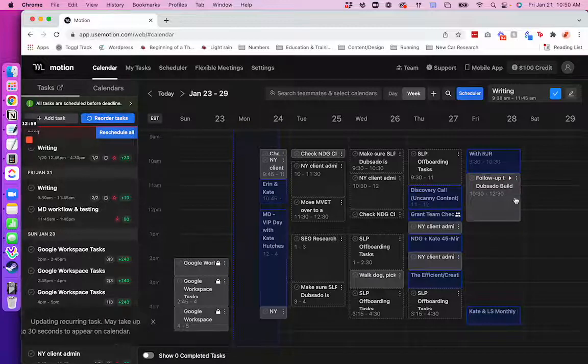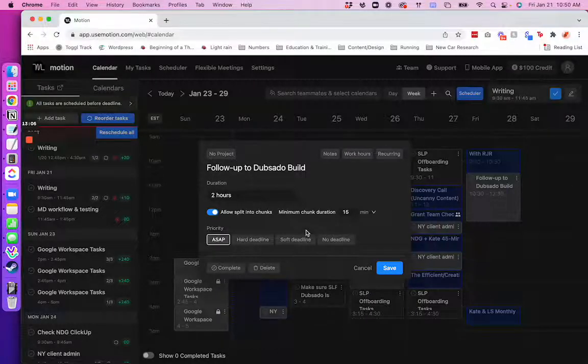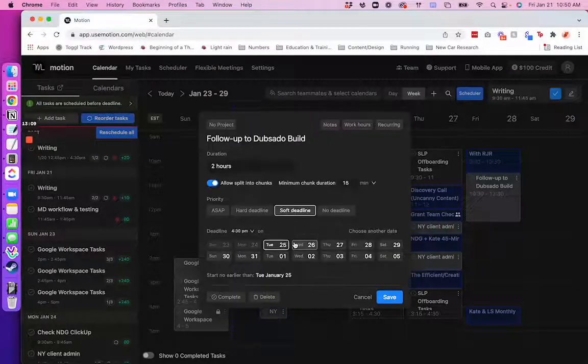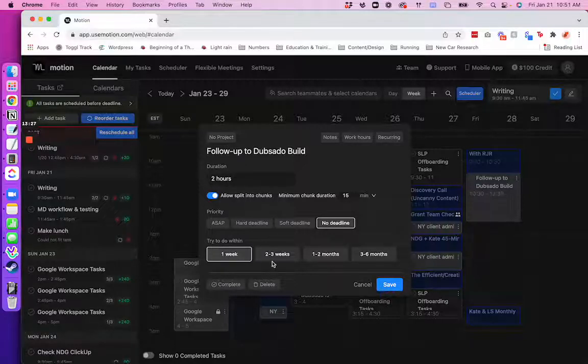And then just to show you guys some of the other options here. When you have an ASAP priority, it's just automatically going to schedule it as soon as possible, obviously. On a soft deadline, it'll try to schedule it before your deadline, but if it has to, it'll push it off a little bit. And then with no deadline, I like this a lot too. It'll try to do it within 1 week, 2 or 3 weeks, 1 to 2 months, or 3 to 6 months. And that's really great for those not priority, but someday tasks that you don't want to forget, but aren't necessarily urgent things that have to get done right then.